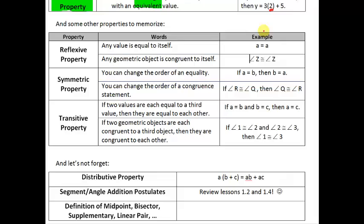Now some other properties, and these are probably not as familiar, but these are good, important ones to memorize. The first one is called the reflexive property. The reflexive property says that anything you have is equal to itself. Numbers are always equal to themselves. So simply like the number 5, guess what that equals, guys? The number 5 is equal to the number 5. Wow, no brainer. But also any object is congruent to itself.